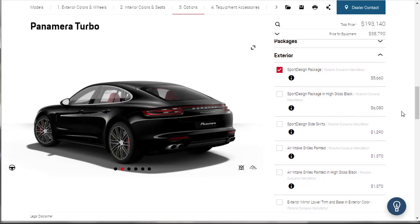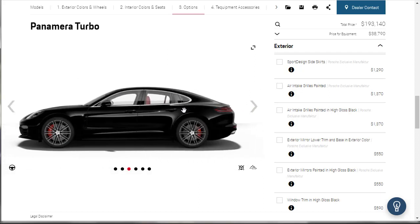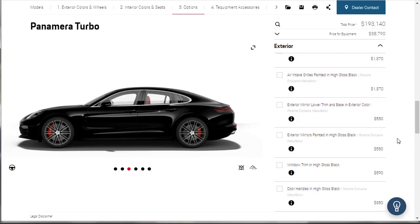The rest of this stuff down here, I didn't want it. Air intake grills painted. You could do the chrome. The car has chrome trim around the windows, and you could do it in black if you want it, but I like the chrome actually. A little bit of chrome is okay.